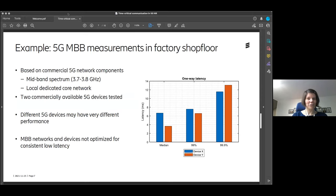And I will now show you a few examples of the performance measurement results that we have done within Ericsson. The measurements shown here are based on commercial 5G network components and use mid-band spectrum. And as I said earlier, all components in the latency are important here. Here we are utilizing a local dedicated core network on the factory premises, so that the latency of the transport network will be minimized. In this measurement campaign, we also tested two different commercially available 5G devices, as you see with the blue and red bars in the latency figure shown here.